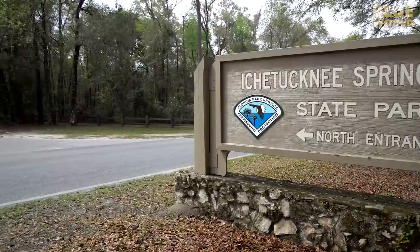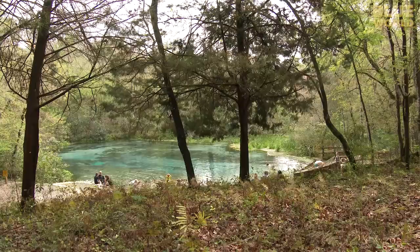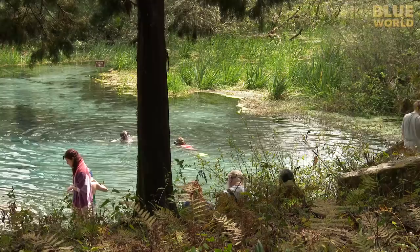Soon we arrive at Ichetucknee Spring State Park, which has no less than 7 springs that together feed the Ichetucknee River.